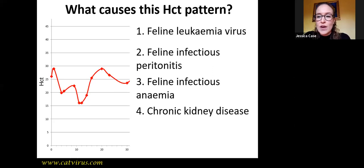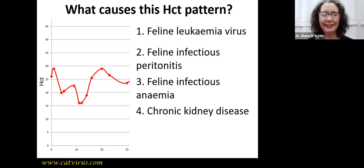Okay, I think we've had enough answers, so we should be able to see the answers coming onto screen now. There we go. Oh, that's so interesting. The winner is feline infectious anemia, and that is the correct answer. That's very interesting. This shows a regenerative anemia, and in FIP, we have a non-regenerative anemia. So it was partly regenerative.